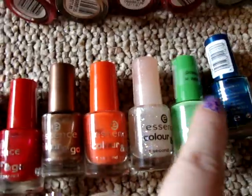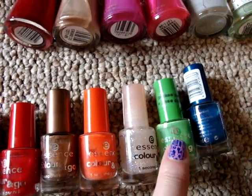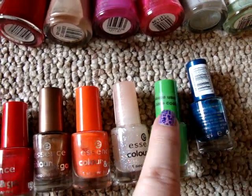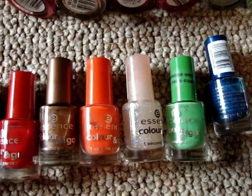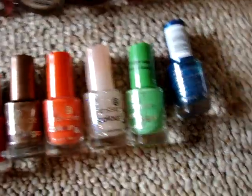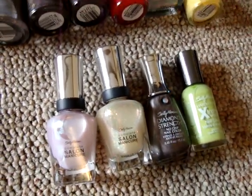The bright green one, the lime green one, has a warning on it, you know, make sure you use a base coat because it will stain your nails. So I don't take that lightly. I always use a base coat anyway. Very rarely do I use anything without a base coat. And this is what I have for Sally Hansen.